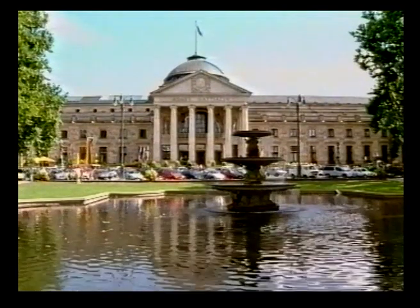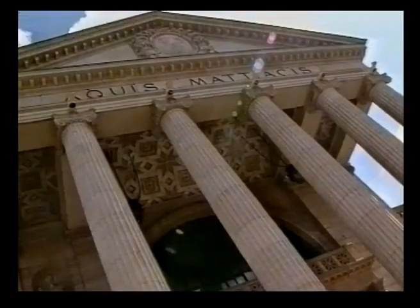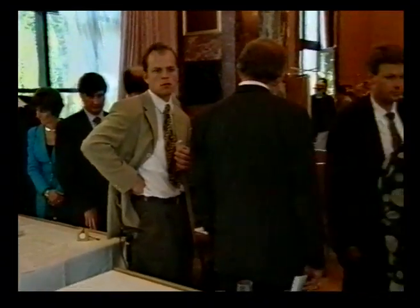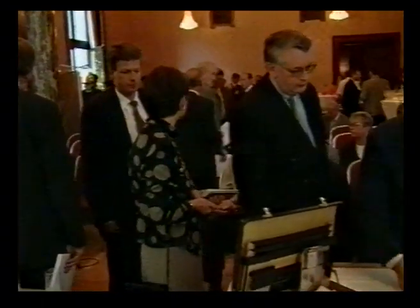When the CargoLifter takes to the air, the concept is proven and the industry believes in the concept, then demand will explode, because today's transport problems will vanish. September the 1st, 1996. In Wiesbaden's historic Spa building, 93 shareholders establish CargoLifter AG.